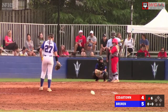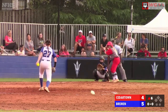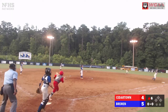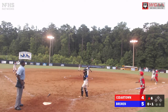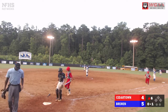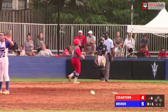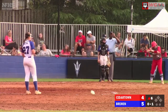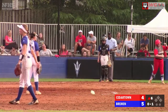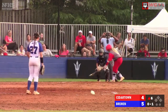Lady Dogs can get this lead back. I mean, we've seen them rally back several times tonight. Arp pushes one down the right side, and that one is just foul. That was going to be a wonderful way to start off that rally, as you alluded to, but that one was just foul. So Emmy still looking for her first hit of the afternoon. She tried to slap that one down the right side, but it did land just foul, and it's an 0-1 count to her.